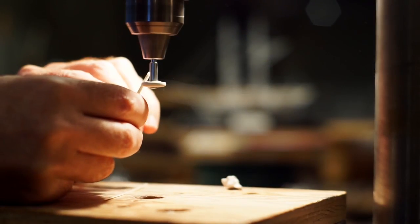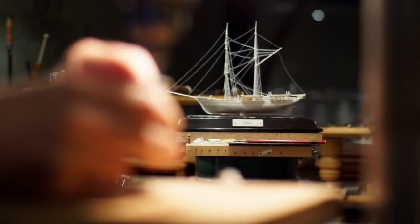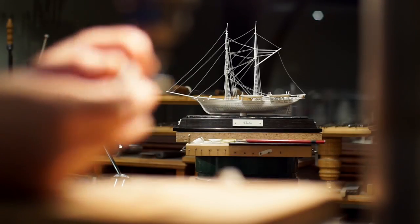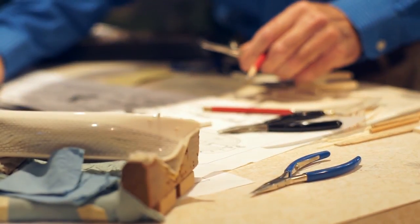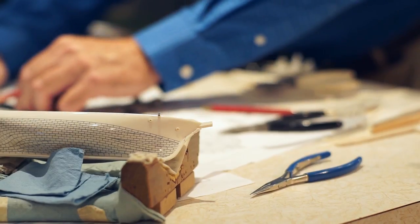At a very young age, David himself began carving, working with scraps and leftovers from his grandfather's woodshop and hand tools from his father's knife factory. Very quickly, he was carving miniature ships from these beautiful natural materials. By age 6, he completed his first model, a replica of a Viking longboat made of wood.